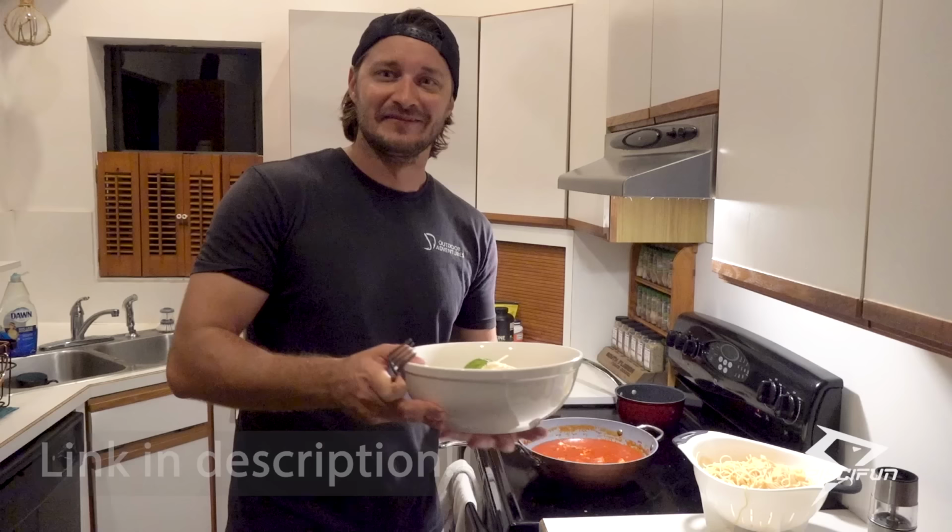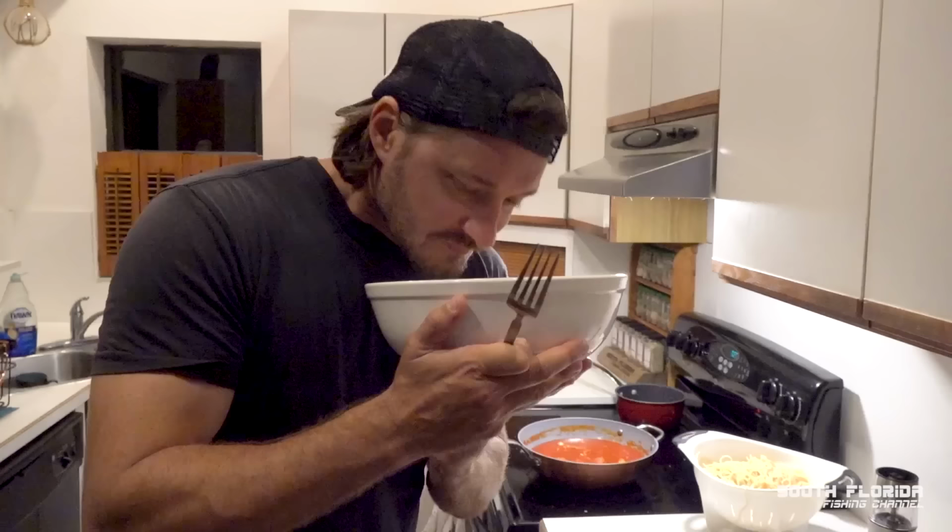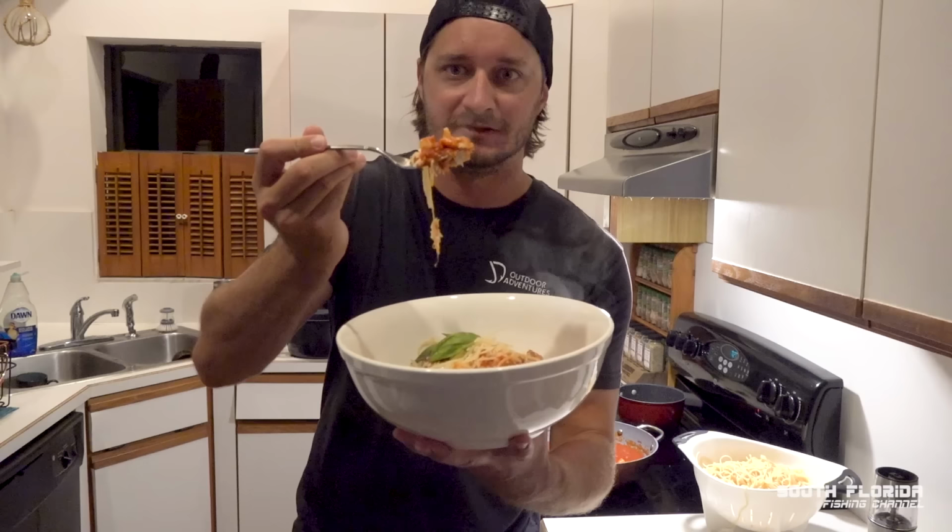But check this out. What do you guys think? Is it going to taste good or am I going to be like, meh? Am I going to make it again? Only one way to find out. It looks hot, hot, hot. All right, I want to get a nice fishy piece right there. Barely even any noodles in there. I just want to try the fish.